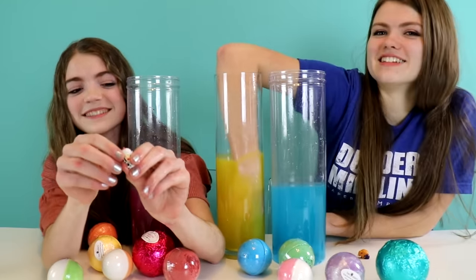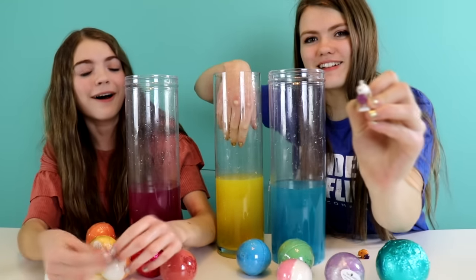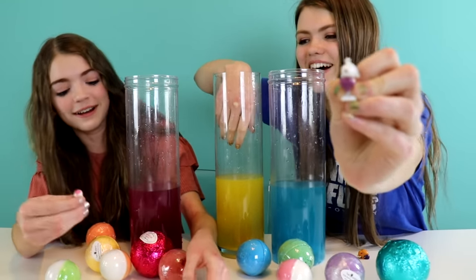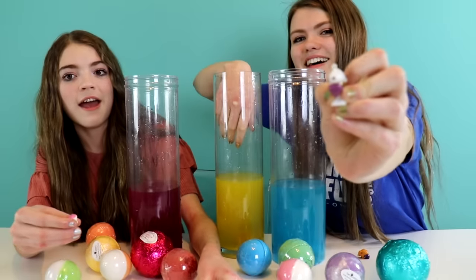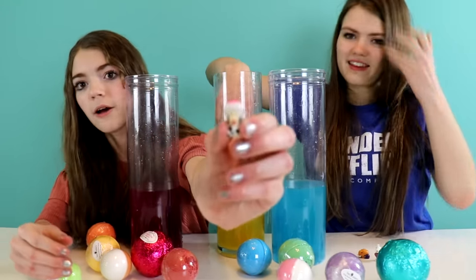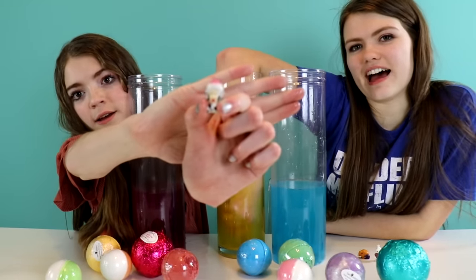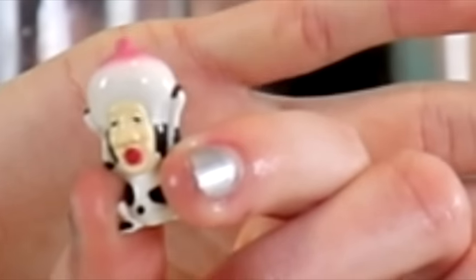Guess what the yellow one is? Oh, I thought it was the same thing, but it's Snoopy with a heart! Okay, why did I get the weird one? So you got Snoopy with a heart, and two little elephants, and then this is what I got. I think that's the best. Let's show this. You can't beat that, you just can't.